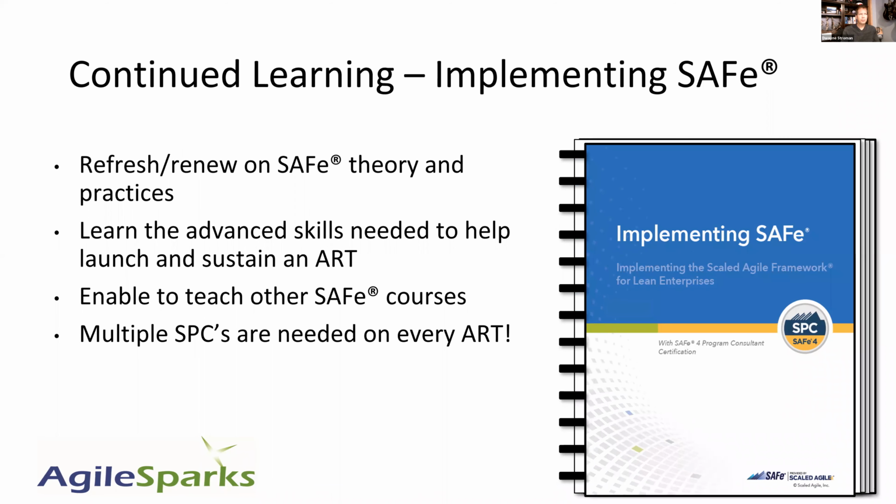Implementing SAFe. This is the bread and butter of what I teach as a SAFe Program Consultant Trainer, an SPCT. This is launching new change agents, new SAFe Program Consultants, where you can teach a lot of the previous classes we talked about and some we're going to talk about.